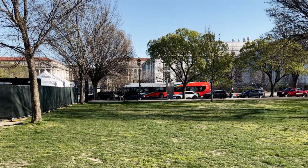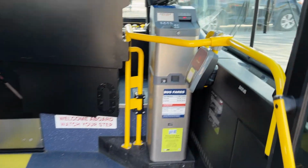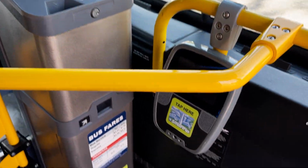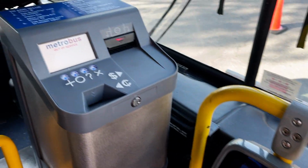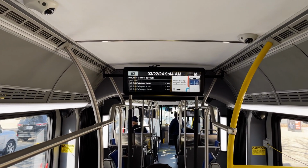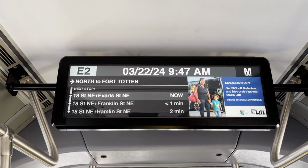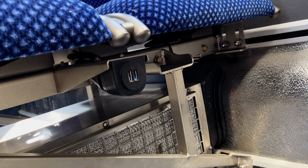After touring the mock-up, I made my way over to the real 60-foot articulated all-electric bus, some of which are currently in service. These buses have new, simpler fare boxes and smart trip pads with large, bright information displays. There are also lovely screens that show the route, direction, time and date, next stops, ETA, and ads, unfortunately. These buses come with two USB-A charging ports under each pair of seats and luggage space on the wheel wells.